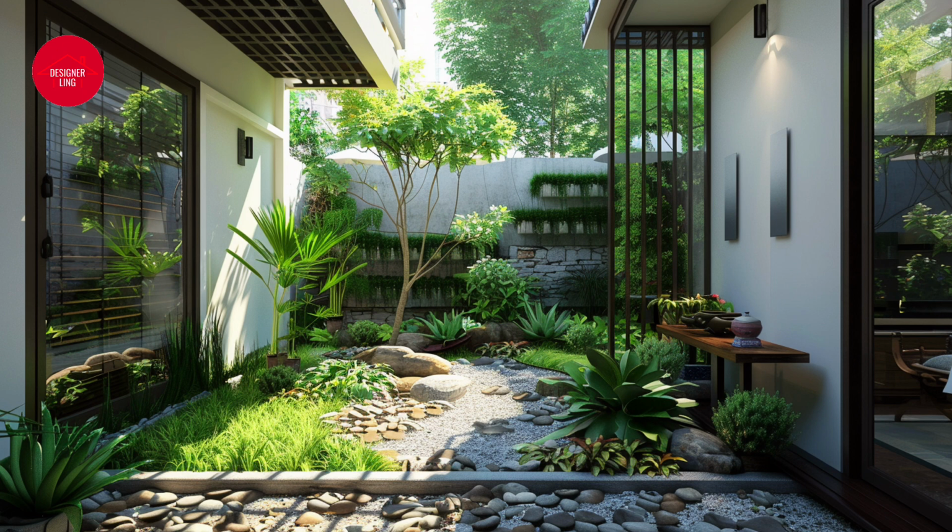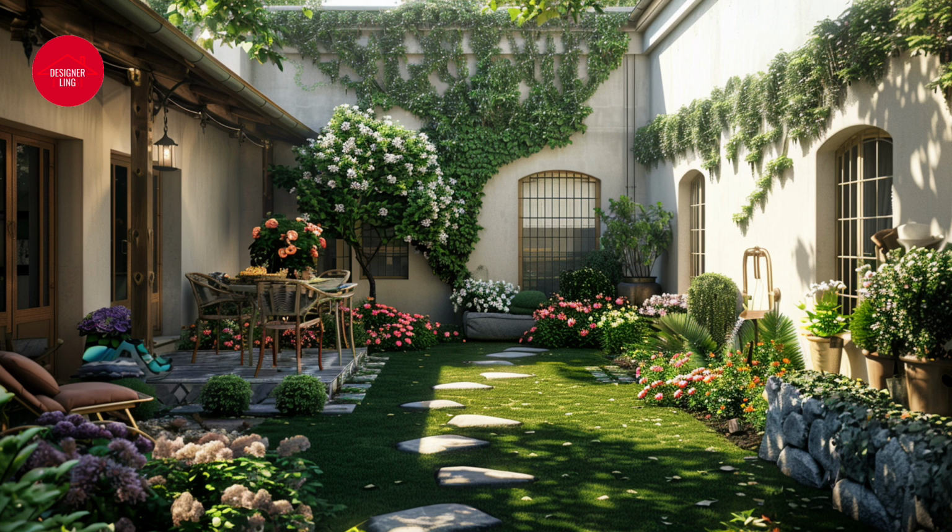Overall design principles: scale matters. In a small space, avoid anything overwhelming. Opt for smaller furniture, scaled-down water features, and dwarf plant varieties.